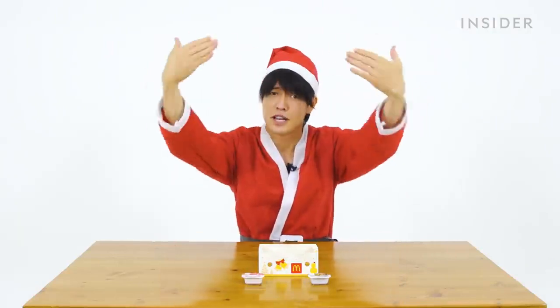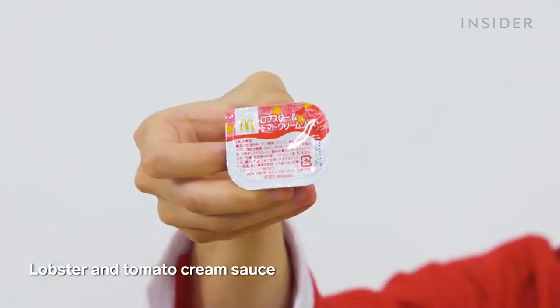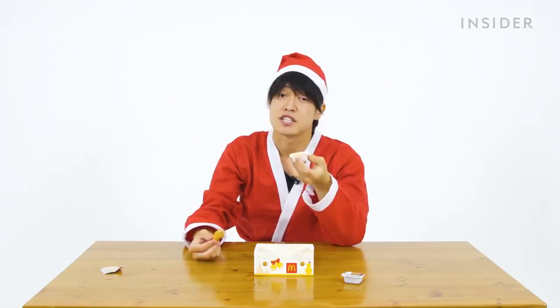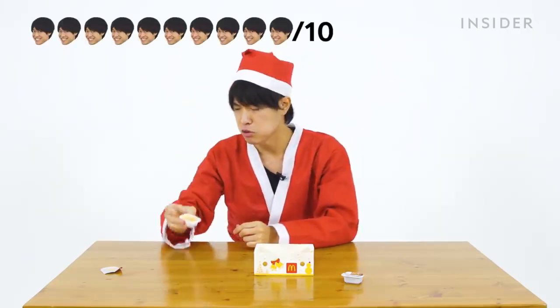Japan McDonald's is offering 2 exclusive nugget dipping sauces from now until next year. We've got lobster and tomato cream sauce. In a nutshell, this is so good. It's got strong lobster flavor. 10 out of 10. Thank you.